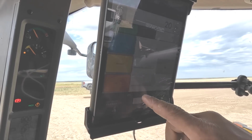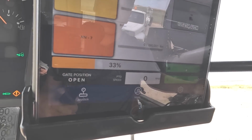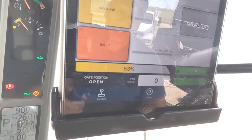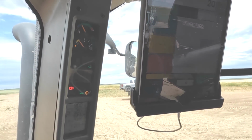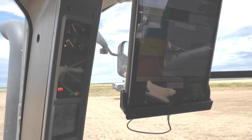Headed back here, the zero that you see down here, that's your gate position. I'll quickly just open the gate a little bit. You'll see that it's there. I typically don't look at that. I'm usually looking at the decal on the auger itself, but that's what that does.